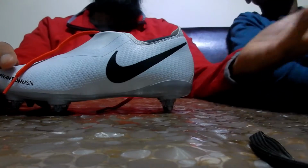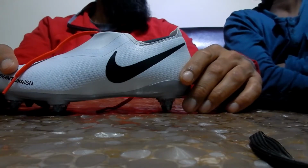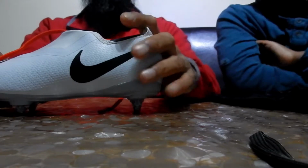And like they say, the only thing it stops is when you're playing on AstroTurf, little bits going in. You still get bits in your shoe though, don't you? Yeah, loads, from the Predators too, but the Predator sock is a bit loose at the back.